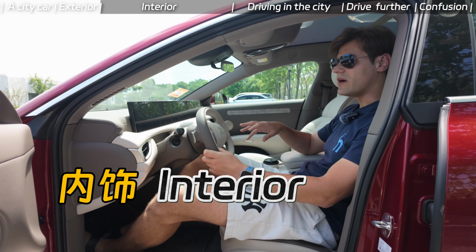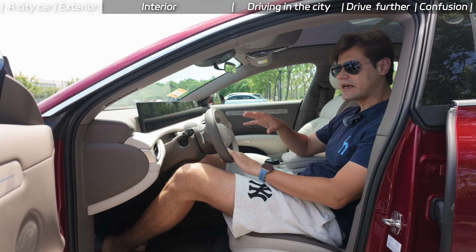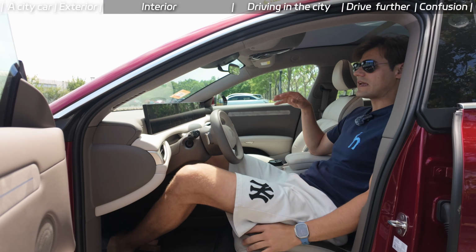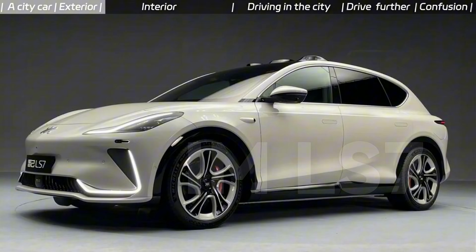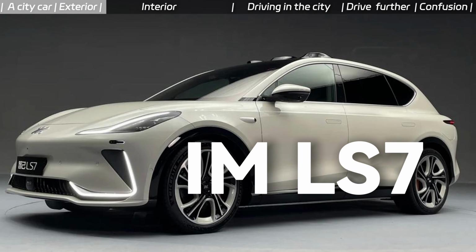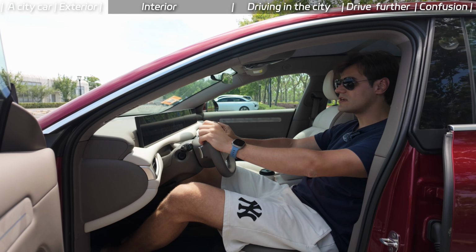I have mixed feelings about this car once I sit in it. On one side, I like the overall colors and the quality of materials. Like, seats feel very cushy and soft, but not as soft as LS7. I felt that LS7 had the softest seat I ever tried. This one still feels a little bit sporty.